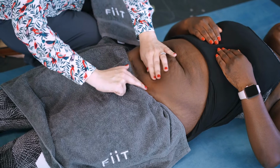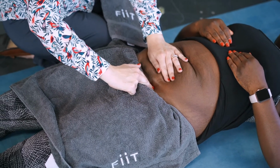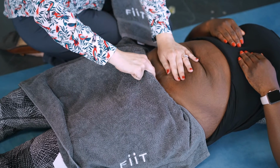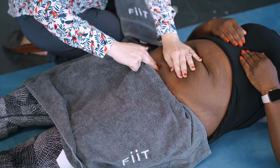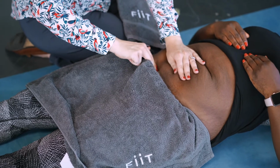Then you're going to work across the scar, so up and down. And again, as you're going along, you might start feeling areas that feel more tight or a little bit more discomfort, and spend just a little bit of time rubbing into that area. And again, you'd repeat this 10 times. So all the way along counts as 1, and then you'd head back for number 2.